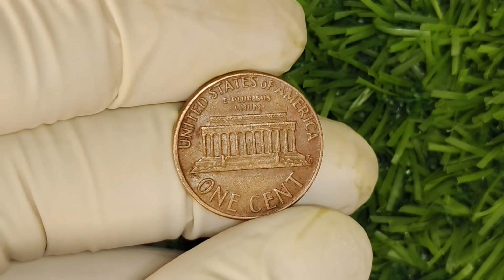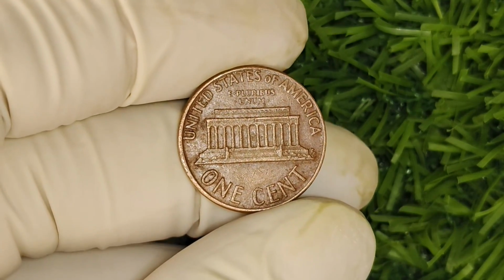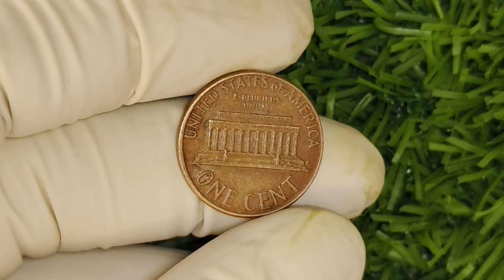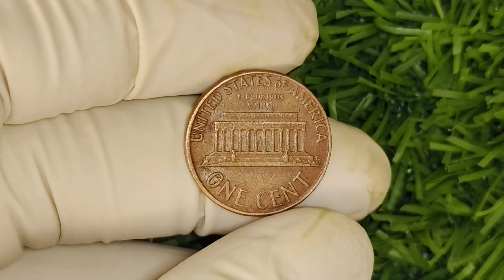Second, mint state condition. That $1 million penny was graded as MS-67 red. That's basically coin speak for, this thing is flawless.